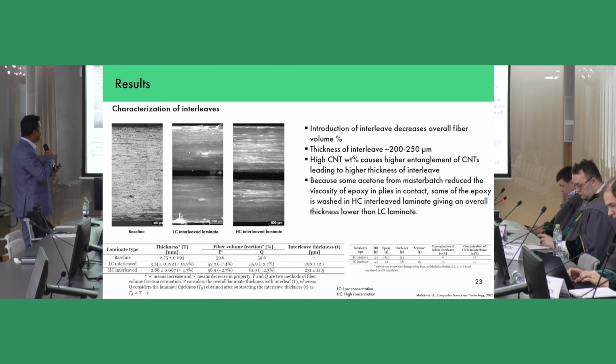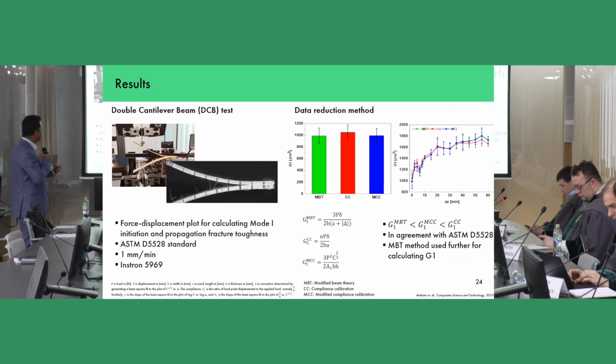So yeah, let me try to answer one by one. So here, yes, here we have the expressions. We can see the thickness is only considered in the MCC method. But in my research, I used MBT. So I used the MBT method, and in the MBT method, there is no consideration of thickness. So whatever we measure using G1, it doesn't depend on thickness.